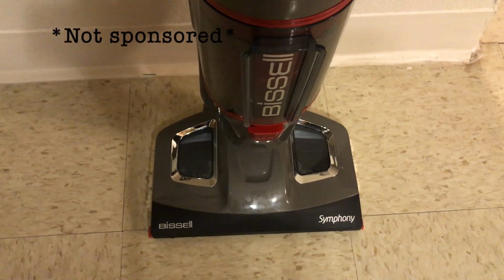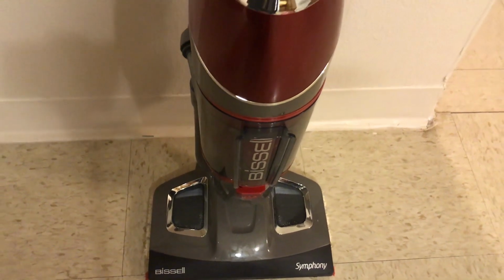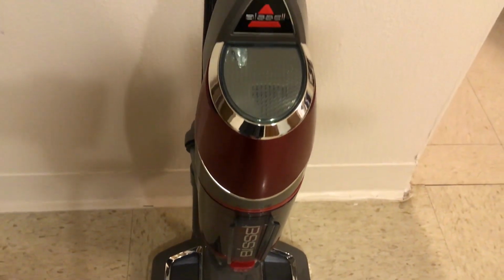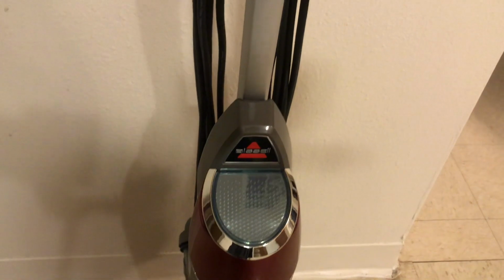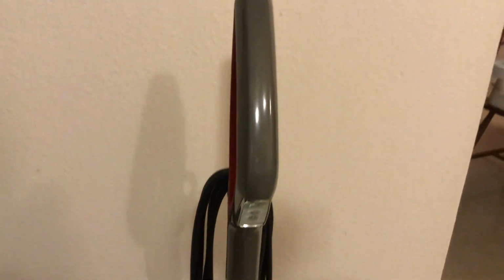We recently picked up this Bissell Symphony 2-in-1 vacuum and steam mop from Walmart, and it has been a lifesaver. Before, I would have to sweep our tile and then use like a billion Swiffer wipes to clean the floors. Now I can do both at once, and when I'm done, I can simply throw the mop cloth into the washer for its next use.